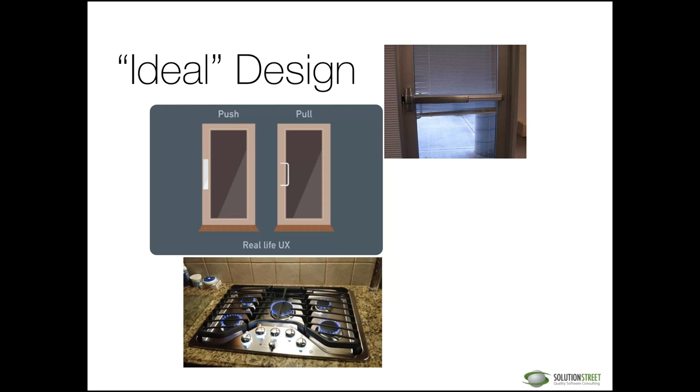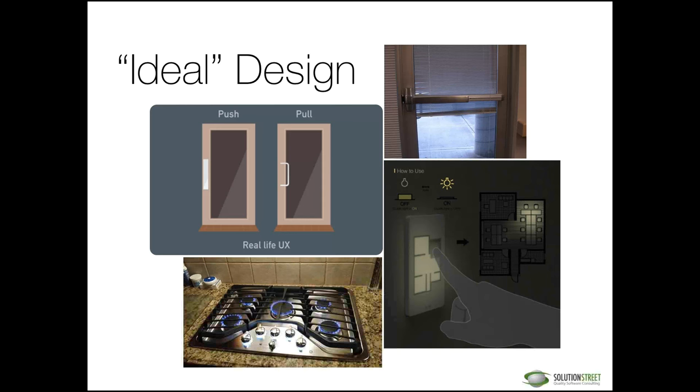Think of a floor plan mapped onto the structure of your light switches. You know that this button will turn on the living room. You know that this button will turn on or off the guest room, or whatever. These are the kinds of designs where they're actually thinking of their users.